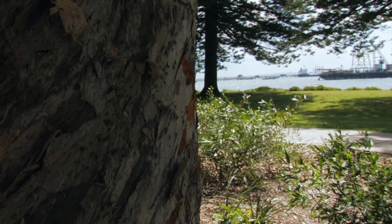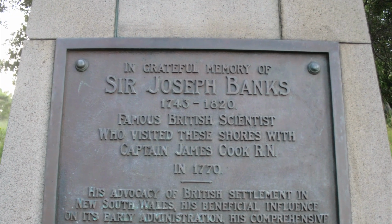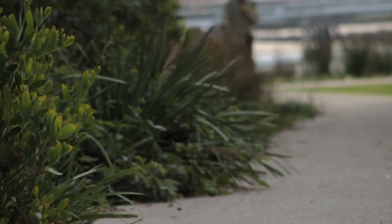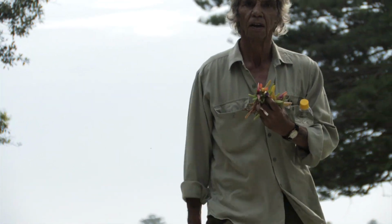The main dish that I'm cooking today is modelled on the dish that Sir Joseph Banks first cooked up using ingredients he sourced locally. I'm hoping to find Banks' secret ingredient right here, but I've got no idea really what I'm looking for. So we've called in the help of an expert, a local discovery ranger, David Wright.